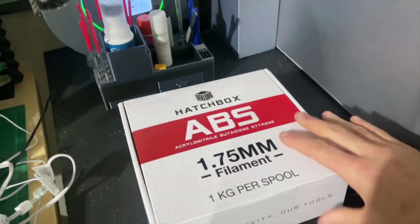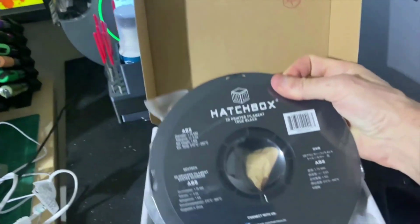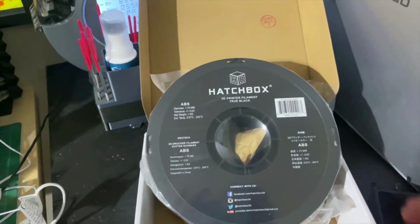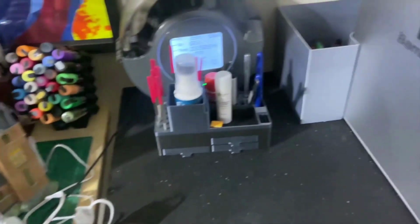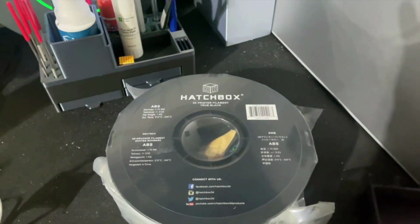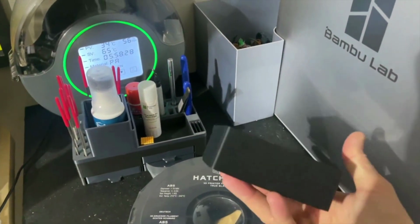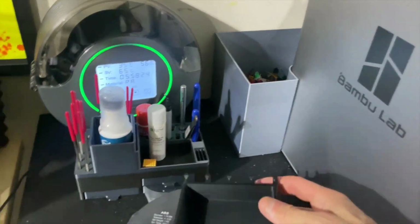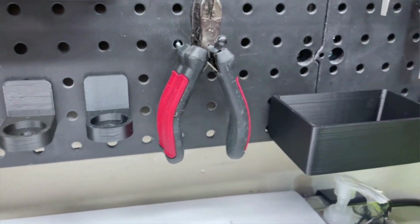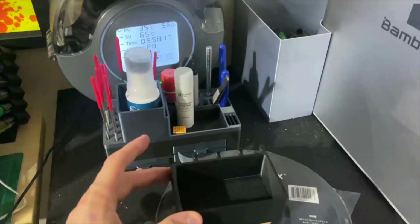HATCHBOX's recommended nozzle temperature range for their ABS filament is rather low at 210 degrees Celsius to 240 degrees Celsius. This means it's the perfect option for 3D printers without an all-metal hot end, since the PTFE tubing in non-all-metal hot ends starts to melt after 240 degrees Celsius. If you don't have the best hot end and aren't ready to upgrade your parts just yet, HATCHBOX ABS will likely still work with your stock 3D printer.